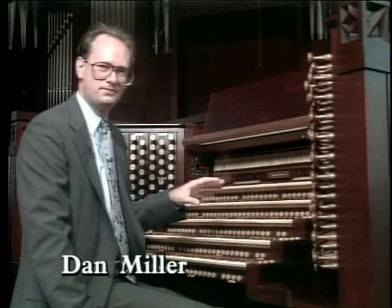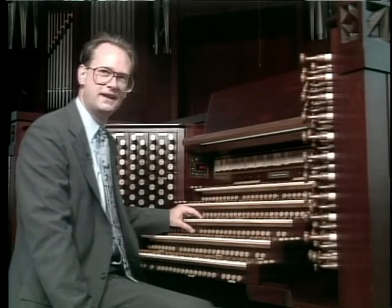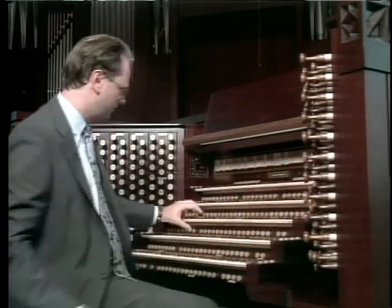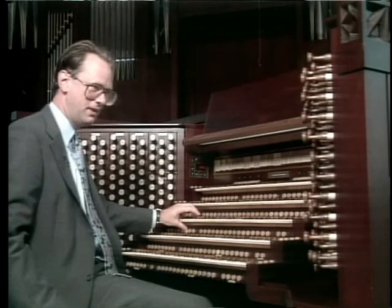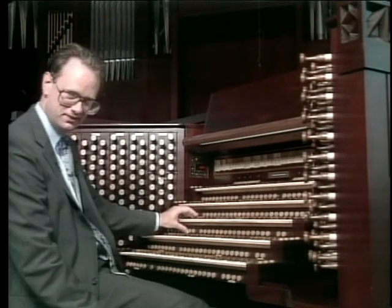Dan Miller, who is organist at the Calvary Church in Charlotte, is a very dear friend of mine and also a great artist. We were able to join him earlier in the day as he talked about the Calvary organ. Today's technology allows the organist to pre-program stops into the memory system of the organ. Rather than having an assistant pull out stops, the organist can use the thumb pistons to change his combinations, or if the hands are too busy, the organist can use foot pistons.